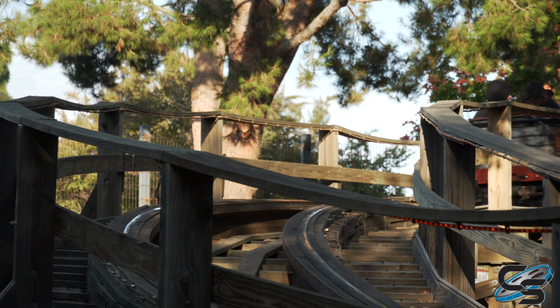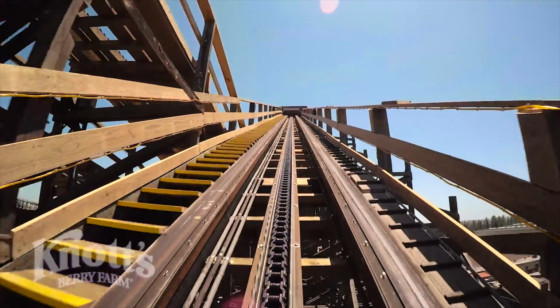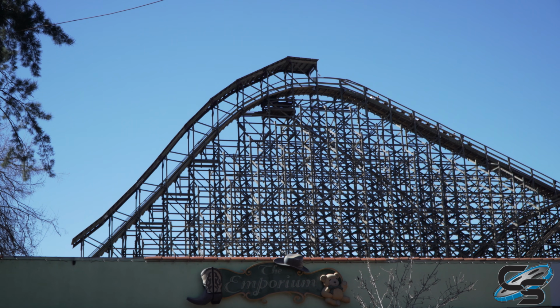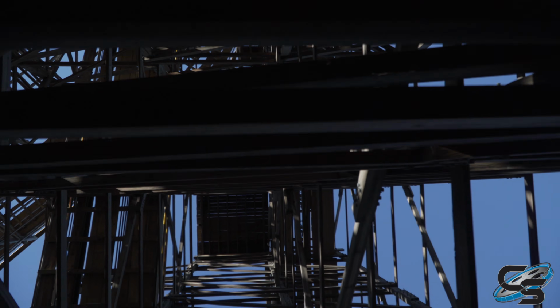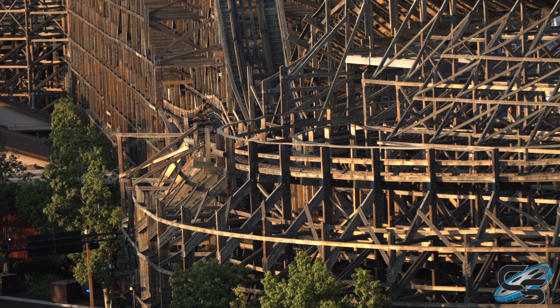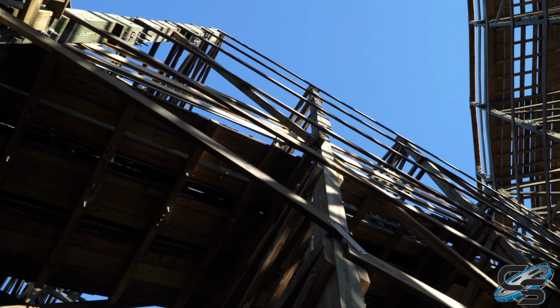You rise up 118 feet in the air, which, these days, is not super tall for a roller coaster, but it feels a heck of a lot taller than that. I feel like it's really tall for a wooden roller coaster, especially when you consider how much wood is used on this structure. 118 feet is huge. They had to double the amount of wood used for this coaster because of earthquakes in California. So it just looks like this absolutely dense monstrosity.